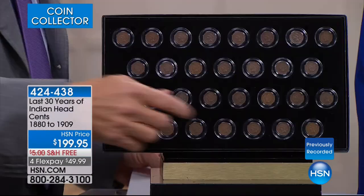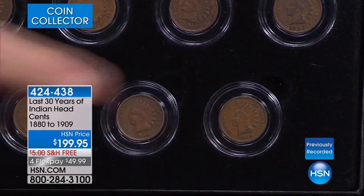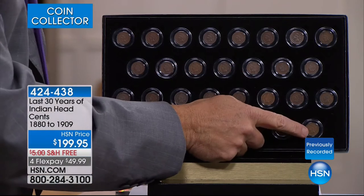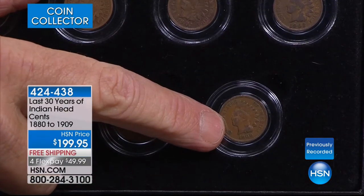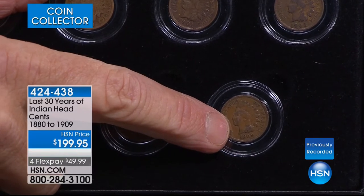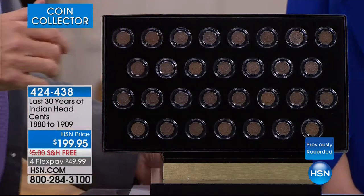In the nationally advertised catalog, the 1909 Indian, if you may remember, the 1909 was the very first year that the Lincoln cent came out. So they mostly made Lincoln cents. So when you see this coin, the 1909 Indian, that's why this coin individually is $40.50. What do you say we're paying $6 a coin? You're paying $6.